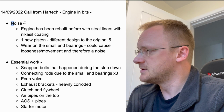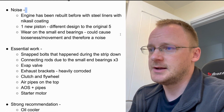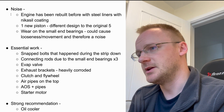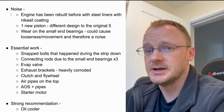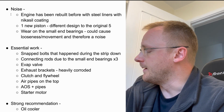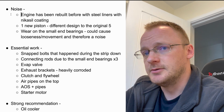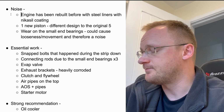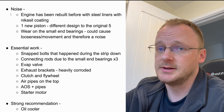On the noise, they said they found that the engine had been rebuilt before, and my engine had steel liners with Nikasil coating or plating. Now, I did know that the engine had major work before, but unfortunately I didn't have any of the detail behind that.